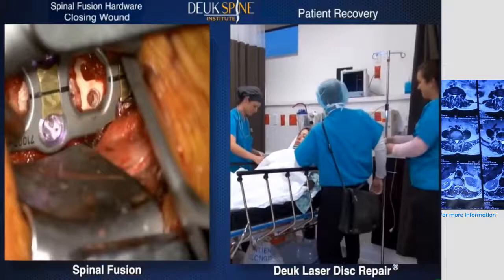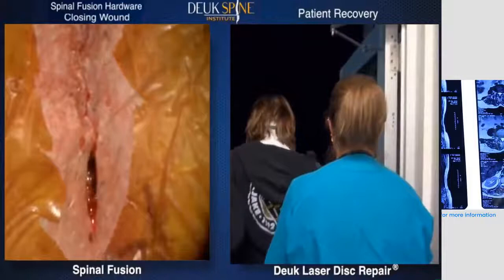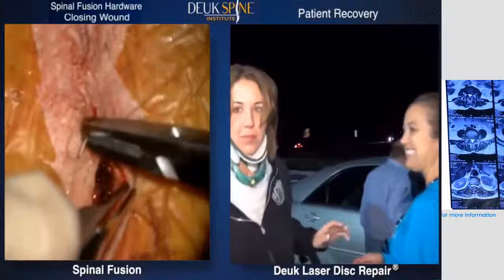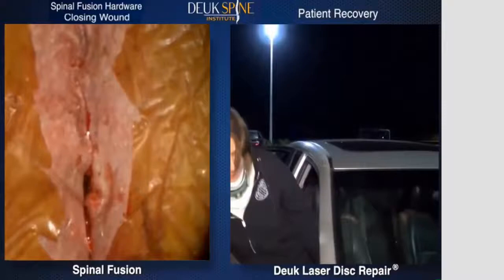Meanwhile, bone graft material is placed throughout the fusion surgery site. These morselized pieces of bone will eventually grow together to help promote the fusion process. The Deuk laser disc repair patient is soon back home, enjoying life, with a very fast recovery, allowing normal activities without pain. Average surgery time of a traditional two-level fusion is 2.5 hours, with an additional 3 to 4 hours in the recovery room.